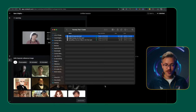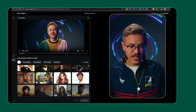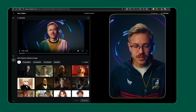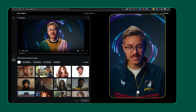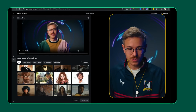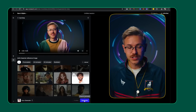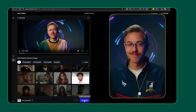Okay, so there's the footage that we will be using. I'll go ahead and drag and drop that into our assets folder. Okay, so the footage has uploaded, and you can see down here, they have different images that you can use. You also can upload any image you want. I'm just going to select this super simple kind of animated character here, and you can go ahead and click generate. So it takes just a few minutes to generate your footage.